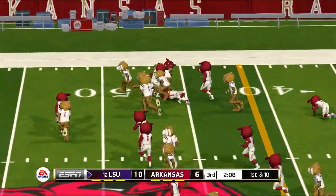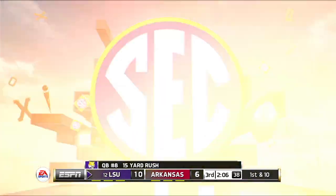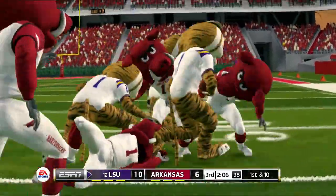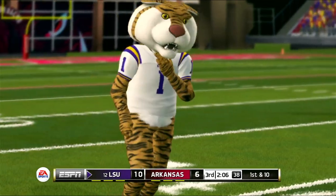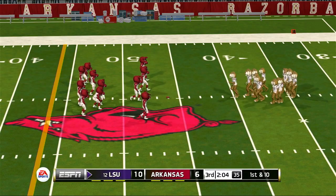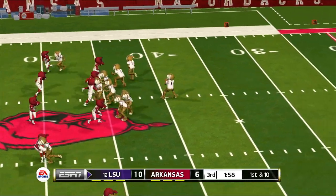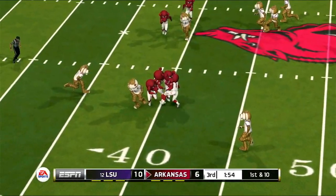He's to the 40. Tackle right around the 46-yard line. First down. From their own 46-yard line, first down. Four down. Mike five. Dangerous throw. This one's picked off.